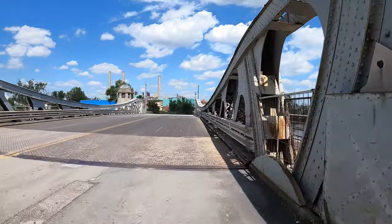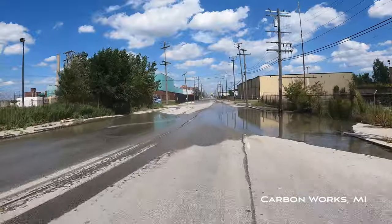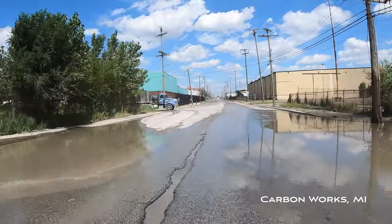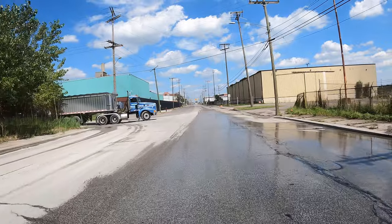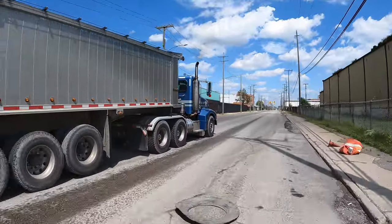As soon as I ride over the Rouge River on West Jefferson Avenue's Rouge River Bridge, I ran into heavy industrial truck traffic, more abandoned buildings, and Steve, a fellow cyclist who offered to show me a backroads way to Detroit's downtown and its Riverwalk.